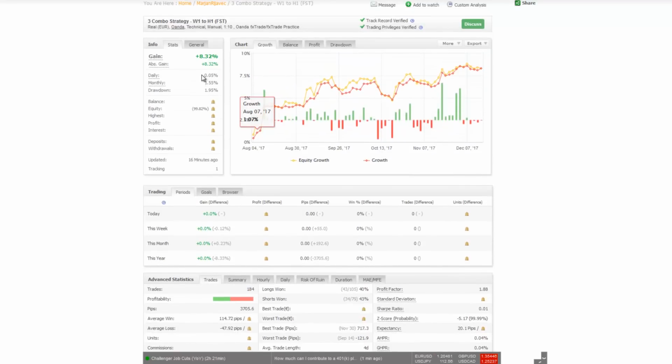So in 2017, in the second half, we generated 8.32% profit with a little less than 2% maximum drawdown. The maximum drawdown was hit, I believe, in October, from 6.8% to like 4.71%. This was the major drawdown in the whole year.